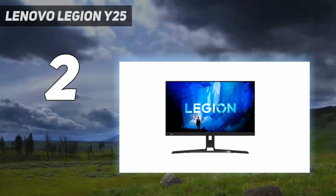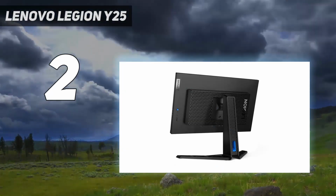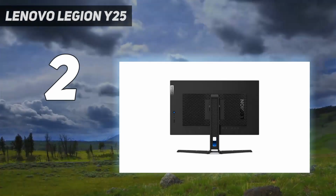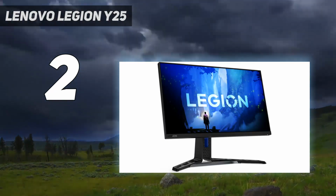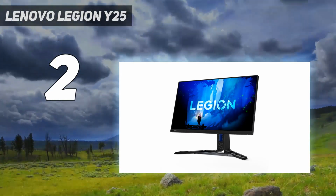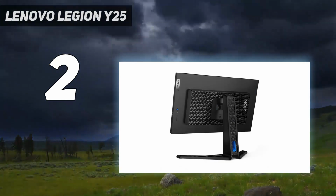Design: there's nothing particularly flashy about the Lenovo Y25-30, but it boasts great build quality that avoids feeling cheap. That said, it is pretty sleek for an IPS display, with thin bezels and a low-profile back that won't feel too intrusive on your gaming desk. Its stand also mimics its more expensive siblings in the Legion range, with a V-shape that gives industrial vibes.